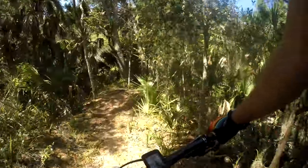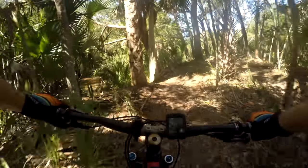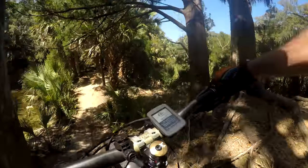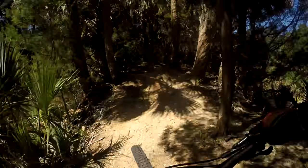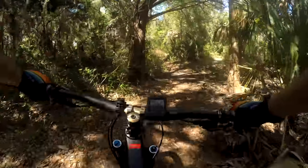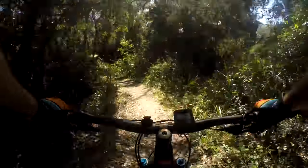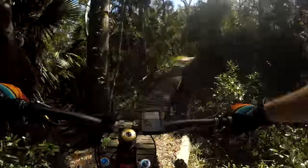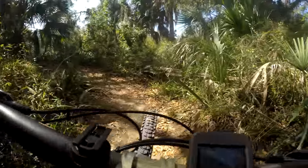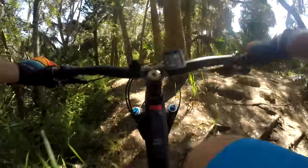Looks like a little descent here. Oh, yeah. Cool. That was pretty cool. All right. Double diamond. Nope. That is off kilter as hell. Probably isn't even that bad though. Oh, that was a bitch line.